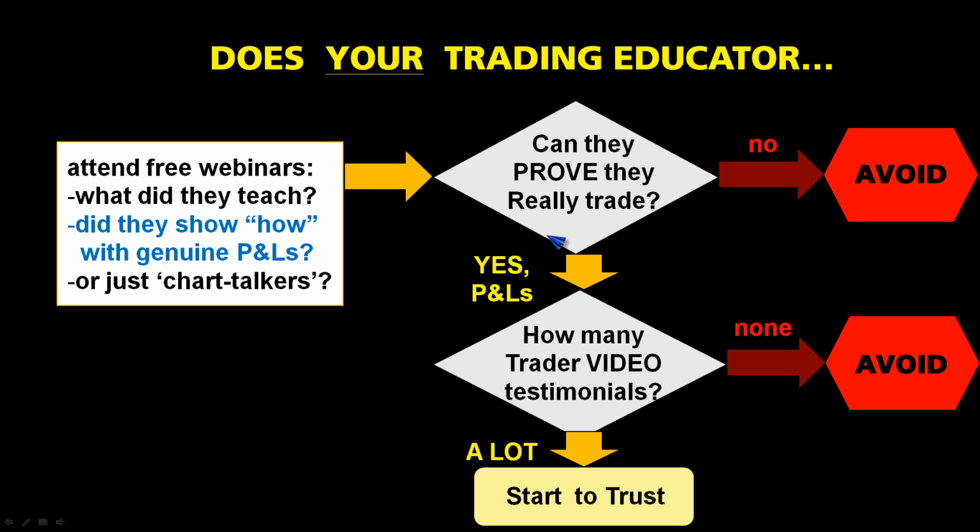So here's a quick step-by-step flowchart. We'll get to today's lesson in just a second, but just a reminder, go ahead and attend everybody's free pitch fest webinars you may see out there and see what they taught. But the main thing is, did they show how they made winning trades with actual real money profit and loss statements of real money trades that they actually made, to demonstrate the validity of the talking on the charts that they did, or are they just chart talkers? If all they did was talk about squiggly lines on charts, you might not want to take them too seriously, right?